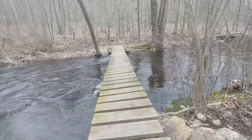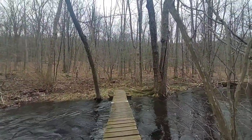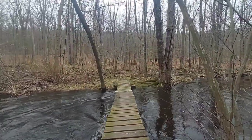And then we've got our bridge across Longhouse Brook. And we're going to ascend a ridge to the east here, and we should be seeing some different types of rocks if the geology maps are correct.